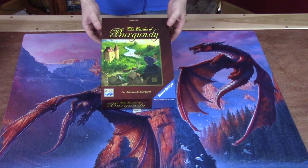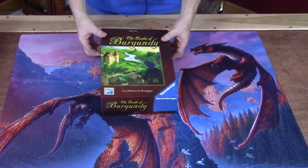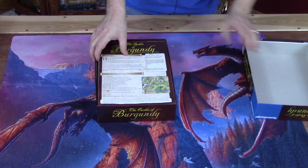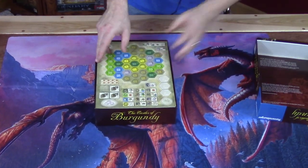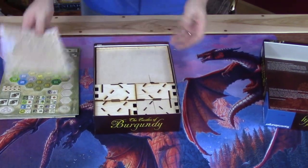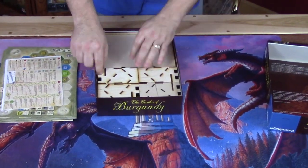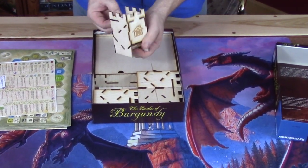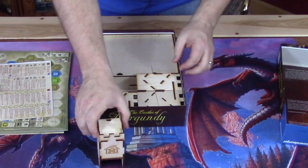Another item from Meeple Realty that I was first introduced to when I saw this was Castles of Burgundy. This is my favorite Stefan Feld game. And again, everything fits so nice and securely in here. The maps come out easily. I have some player aids in here. But what's really cool is they each come with four individual dice towers. So everybody sits and plays with their own dice tower.